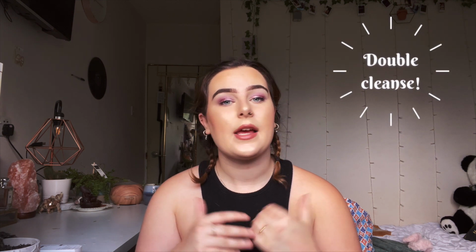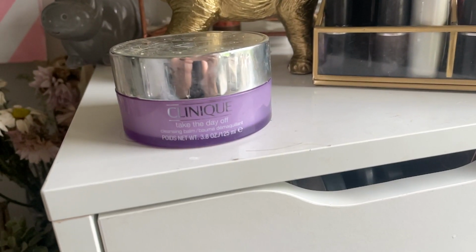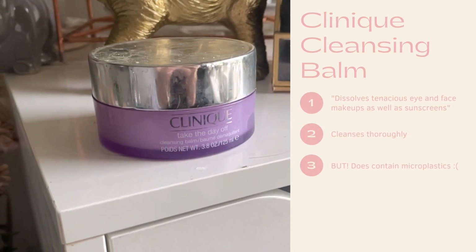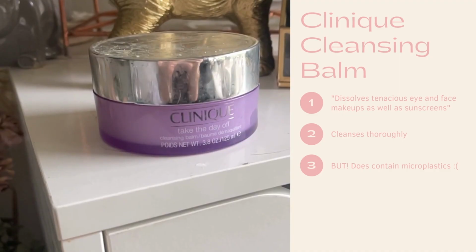On days where you wear lots of makeup, like today I'm wearing lots of makeup, I always find it a good thing to double cleanse. So I take off my makeup with my micellar water, and then I also go in with an oil cleanser as well. My personal favourite oil cleanser is the Clinique Take the Day Off Cleansing Balm. This is amazing if you wear makeup, so I melt half of my makeup away, because even if you go in with a micellar water, you don't get rid of all the dirt which is there, and you'll find that if you swipe it with a cotton pad, you're going to pick up more dirt, so this just gets rid of everything.